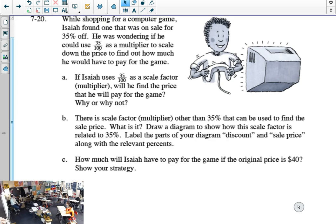Is there an easier way? Remember, I'm here to make your life easier. I'm here to help you pick the best options. So, talk to your partner for a minute. Is Isaiah doing the right thing, or is there any easier way to approach this problem? I mean, easiest in general. Wait, how much is the original game? Eventually, we find out that it's $40.